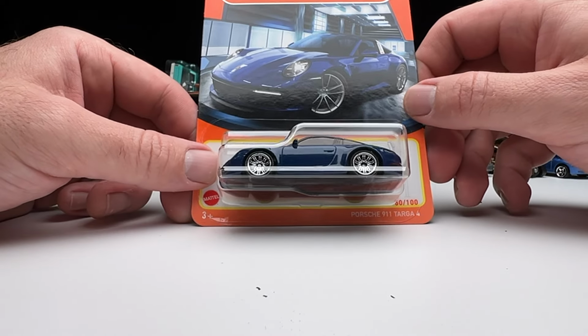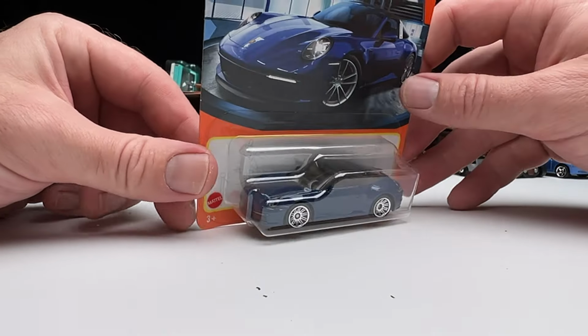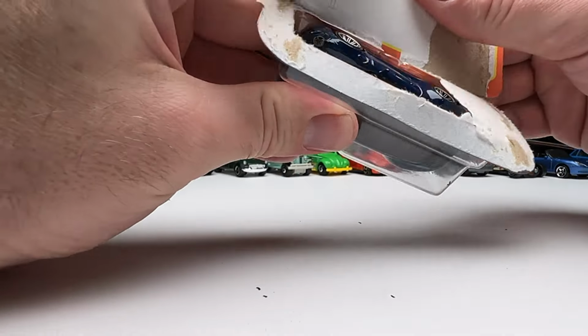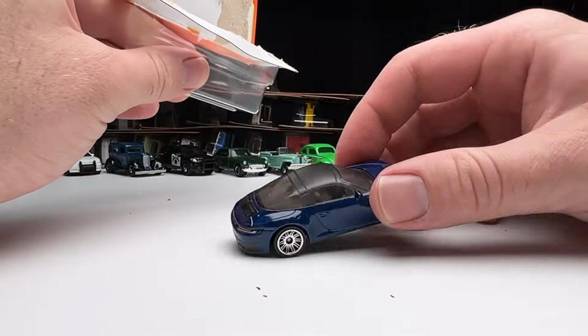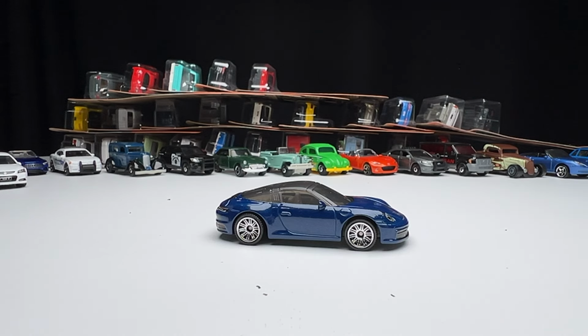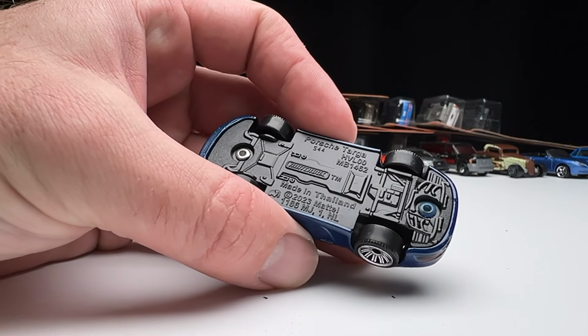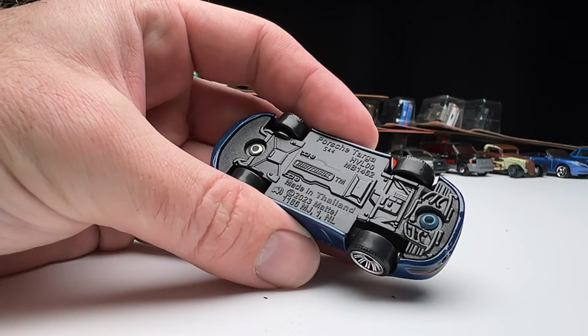This is a Porsche 911 Targa 4. And both Hot Wheels and Matchbox put out some pretty nice looking Porsches. And this is really no exception. This does look pretty good. So I know this came out this year. I don't know how old the tooling is. I think the tooling is new, actually. And it looks like it is.